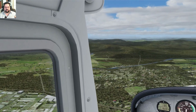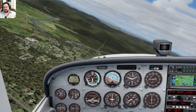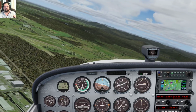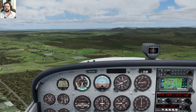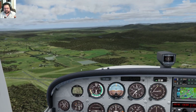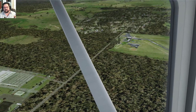Traffic Maitland, Julie Kilo November is 1,800 on the dead set of the field, turning midfield out across runway to join mid downwind, runway 05, Juliet Kilo November. Checking. No one's replied, so I'll be quiet Saturday afternoon in Maitland. Real world, you get like full circuits up here. Everyone's taking their Cessnas and ultralights out.